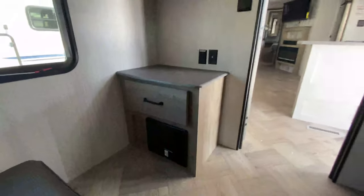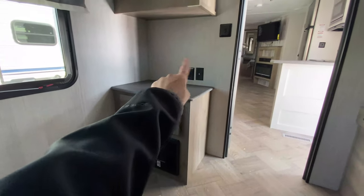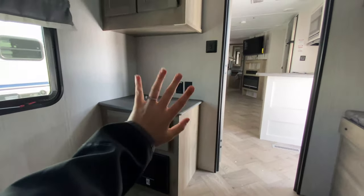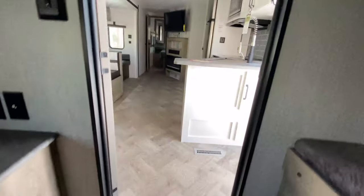Across from your sofa, you got a dresser with some storage underneath. Outlets right there so you can put a TV for your kids. They can watch movies, and then even more storage up above.